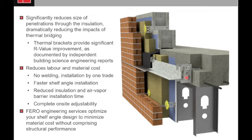And also with this, as we talk at FERO, we actually provide the delegated design. So we do the engineering, we define the spacing, we give you signed and sealed packages. We take on the delegated design for this because we have all the testing, all the analysis for defining this in the most appropriate and cost-effective way.